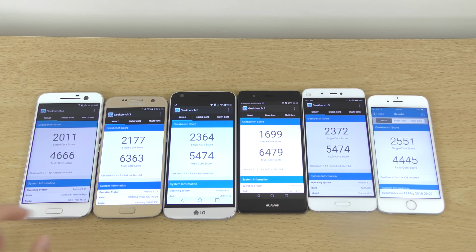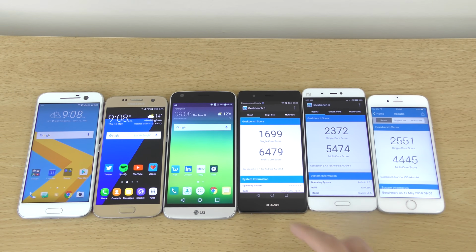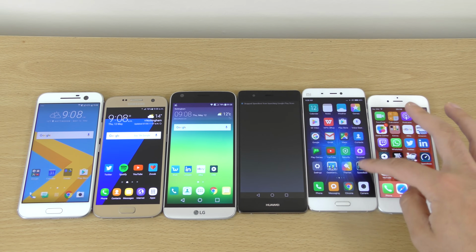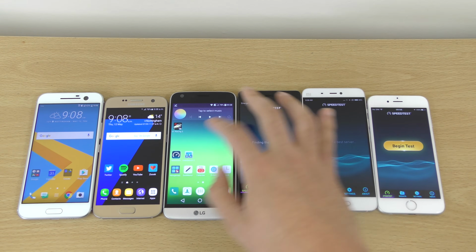So very good here for the Mi 5, but the iPhone is dominant when it comes to the single core, which is very nice for a 6-month-old processor. Definitely looking forward to what iPhone 7 brings. Hopefully it can bring some nice stuff. We can have a look at the speed test as well. Just see if we can see any differences here.